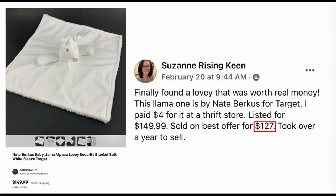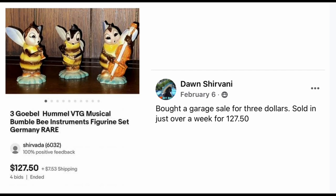Okay, Dawn Shirvani bought at a garage sale for $3, sold in just over a week for $127.50. The item is Goebel Hummel Vintage Musical Bumblebee Figurine Set. $3, sold for $127.50.